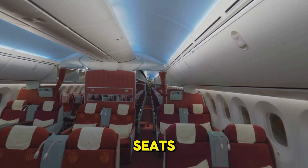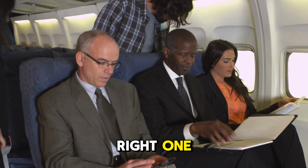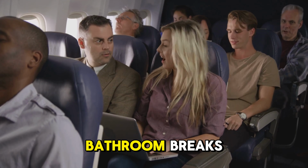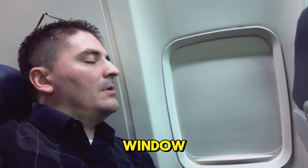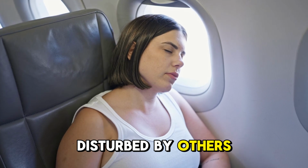Now let's talk seats. Not all economy seats are created equal, and choosing the right one can make or break your flight experience. If you value easy access to the aisle for stretching your legs or quick bathroom breaks, then an aisle seat might be your best bet. But if you're someone who needs their sleep, go for the window. You can rest your head against the wall and won't be disturbed by others getting up.